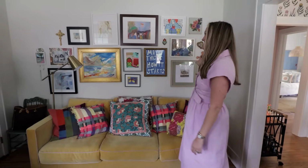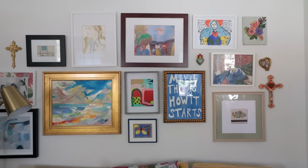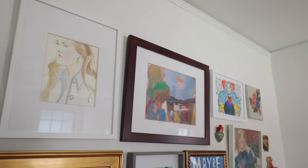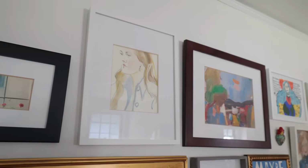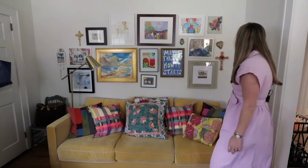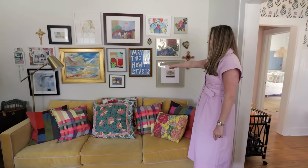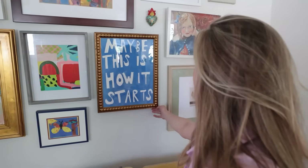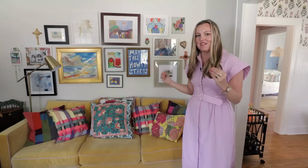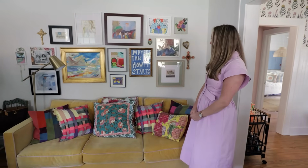Above the couch is this gallery wall, which is a collection of my favorite artists and things that mean a lot to me. This portrait right here, I got done in Paris by an artist that I love in college, which I've been saving for many years. This other portrait my dad did of me when I was very young. This print, "maybe this is how it starts," is just something that inspires me every day with wonder, like maybe today is when something great begins. So I love that mindset and that print.